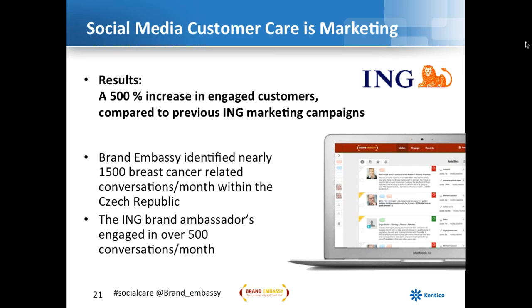ING brand ambassadors engaged in over 500 conversations a month. So this is saying very clearly that it was not only about listening and finding out what the customers want when they discuss problems like breast cancer, but the brand, the actual big brand in this example, was able to respond, to engage the customers, and therefore also lead them to the product website and to the offer that they had for them. And it happened only because they were able to listen to the customers and engage them at the same time.